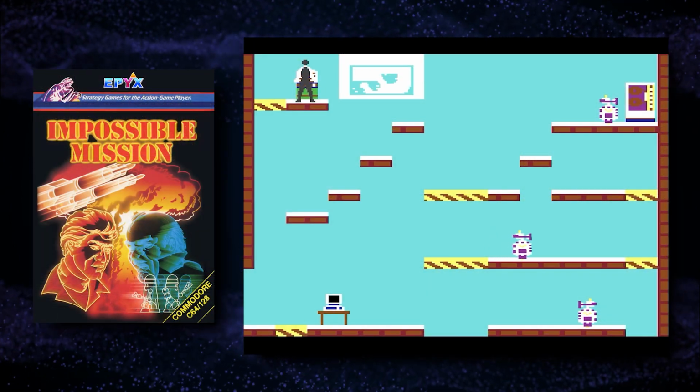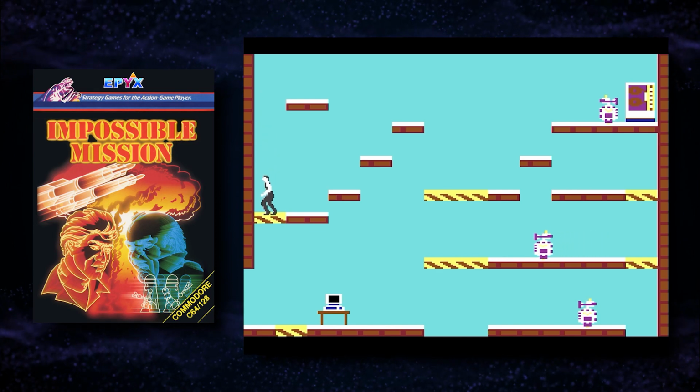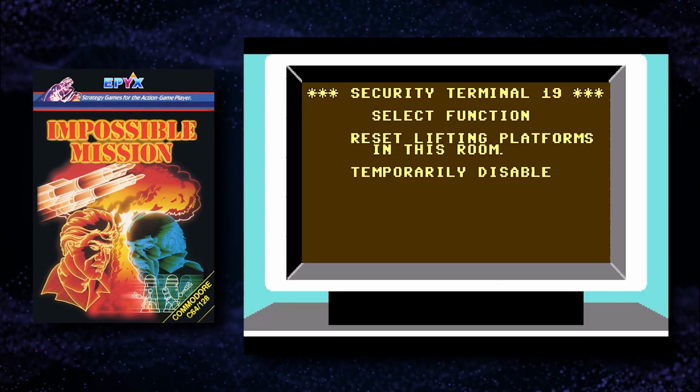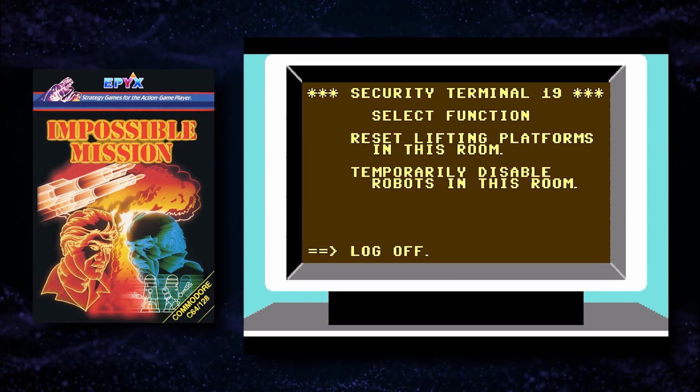I completely understand it now, but I feel the way the game words stuff is a bit misleading. As an example of this, there are computer terminals that can be accessed in just about every room that will give you the option to reset the platforms or to temporarily disable the robots in the room.